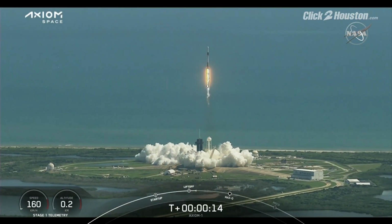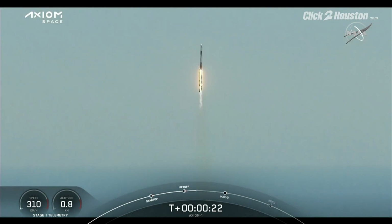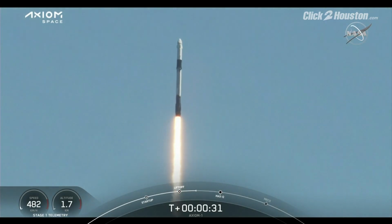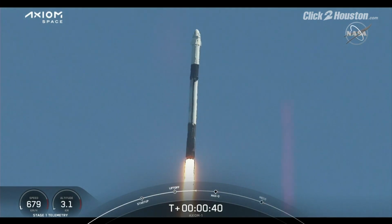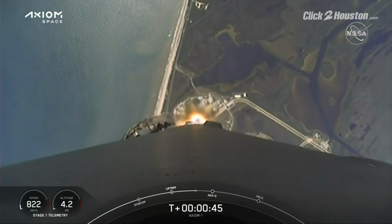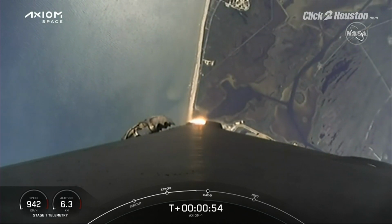Copy 1 Alpha. Visual station downrange. Together, a new chapter begins. Godspeed, AX-1. Stage 1 propulsion is nominal. T plus 38 seconds into this historic mission, flying crew on board Dragon and Falcon 9. Alright, telemetry nominal. Stage 1 throttle down. Throttling down in preparation for max dynamic pressure.